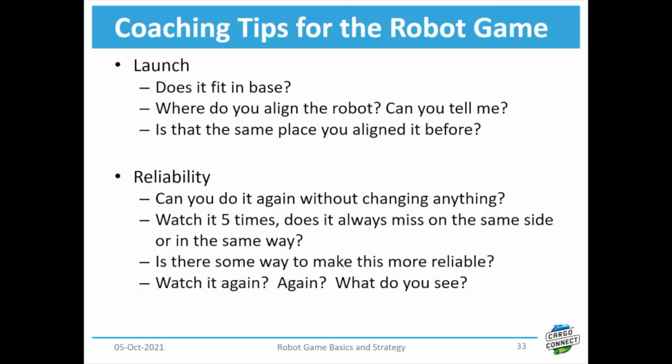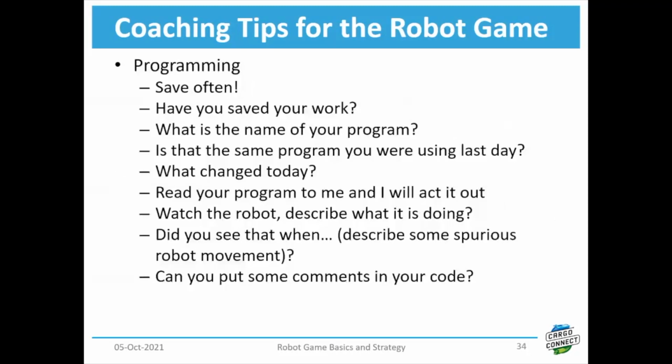Launch, where does it fit in base? Where do you align the robot? Can you tell me? Is that the same place you lined it before? Can you do it again? Watch it 5 times. Does it always miss on the same side or in the same way? If so, that's great, because you can always adjust for that. If it's randomly missing one side or the other, it's time to think more about how you can make it more reliable. Watch it again. Again, what do you see? It's really coaching the students to watch carefully.